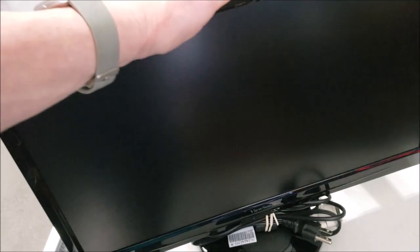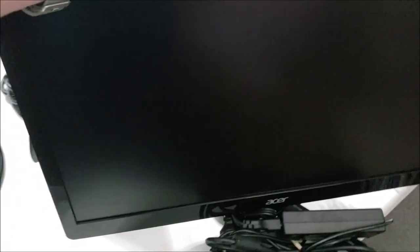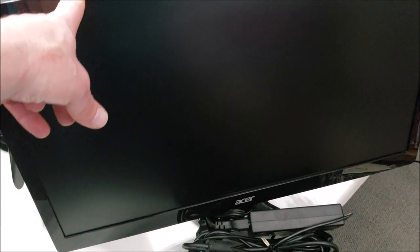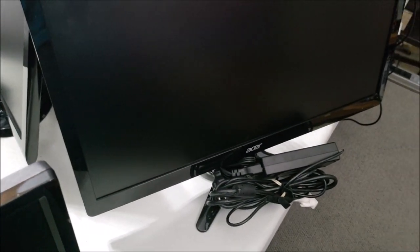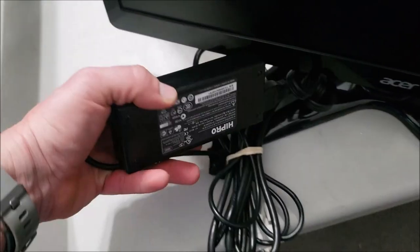I got this ViewSonic, another 22-inch monitor. All these have DVI and VGA, but not HDMI, except for this last one here, this Acer 24-inch. This is actually a 24-inch. Now, this is the only one that did not come with a power supply. This has an external power supply, and I was actually able to find one that works in the closet.